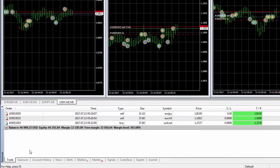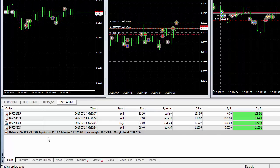Not much happening at the moment. Oh, there are three open transactions. And the equity has gone down a little bit, but what we'll do is we'll look at it again in an hour or so, and then see. So we've been trading 2 hours. We've made roughly 1,000% gain.